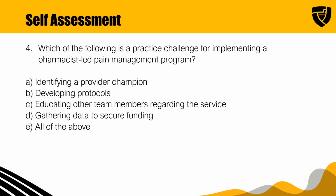And finally, our self-assessment question number 4, which of the following is a practice challenge for implementing a pharmacist-led pain management program? And the answer is E, all of the above. We want to identify our champion who's going to help assist in those changes. We do want to standardize things where possible. Look at the clinical decision support for managing medications like gabapentin and Toradol to ensure the age and renal function protocols can be managed, but also standardize what our treatment failure protocol is going to be for those one-time narcotic administrations.